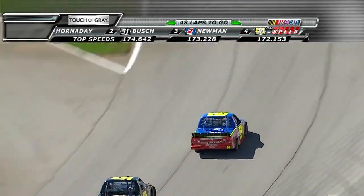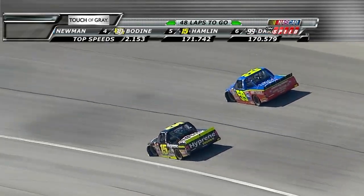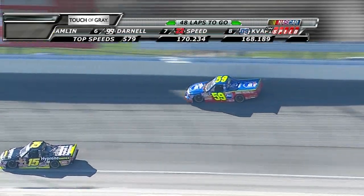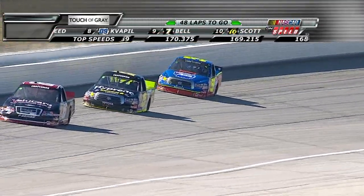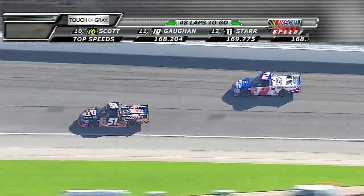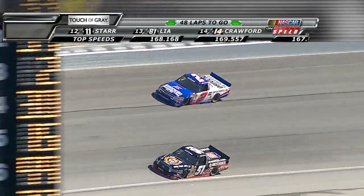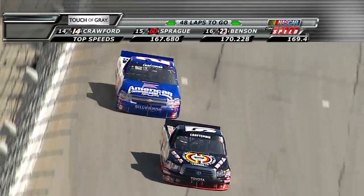Adam? Terry Cook continues to struggle on track. He brushed the wall just a moment ago, and talking on the radio, he continues to focus his frustration on that left rear tire. He said it is just too loose, and there must be an issue not with the wheel they took off, but with the truck itself. And as he talks about it, Danny Rollins said, "You've got to stay out and hope this thing goes green. That's our only chance." I'm not sure TC is going to be able to hold out that long.